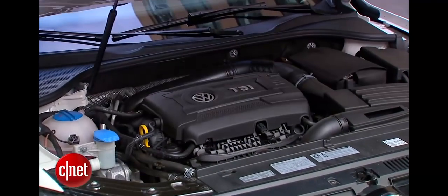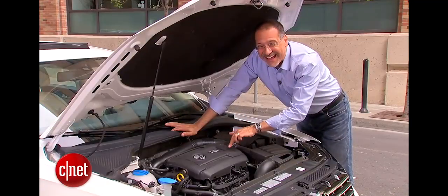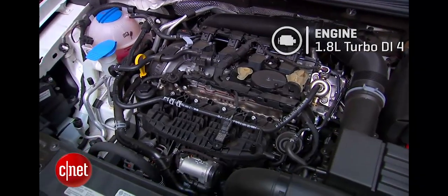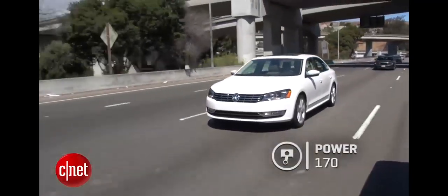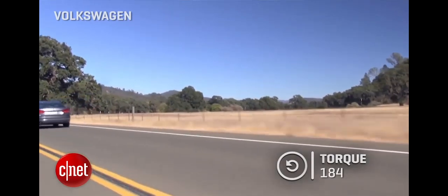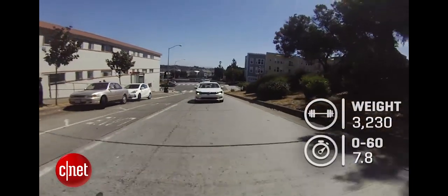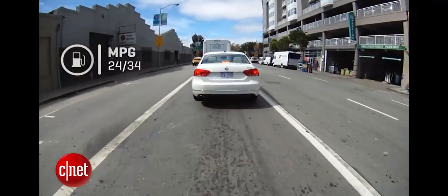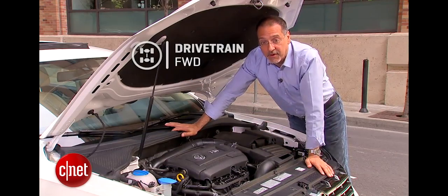Now under the hood here, we've got some big changes in the Passat. It used to come typically with a 2.5-liter inline-5 gas engine. It's been way downsized. 1.8-liter inline-4, but now with turbocharging and direct injection, a thoroughly modern motor. The numbers: 170 horsepower, same as the much bigger outgoing engine. 184 pound-feet of torque, 7 more than the larger outgoing engine. That's a nice win. A car that weighs 3,200 pounds now gets up to 60 in 7.8 seconds, about a second faster than the outgoing car, while delivering 24/34 mpg in this configuration. Front-wheel drive only, by the way, which is going to be a problem for some drivers.